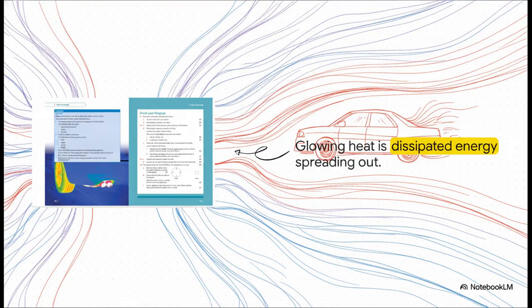Fast forward to today, and we actually have the technology to see Joule's discoveries with our bare eyes. Look at a thermal imaging photo of a moving car. Those bright, glowing colors highlight intense heat. You can vividly see the invisible heat waste that Joule was measuring, just radiating violently away from the engine block, the exhaust, and even the friction of the tires on the road. All of that glowing heat is dissipated energy, spreading out into the atmosphere, entirely unrecoverable.